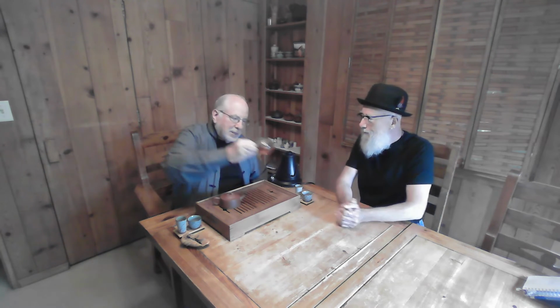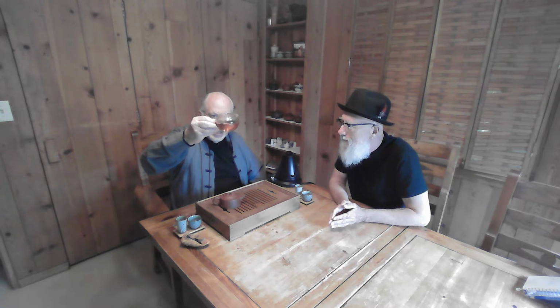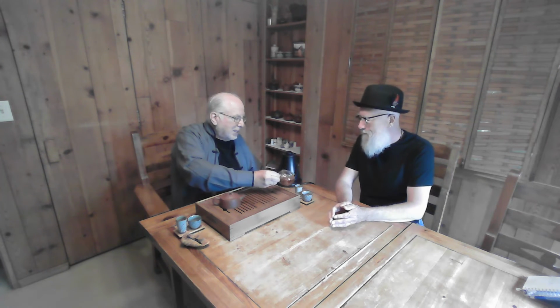So now, oh, look at the beautiful color. It is beautiful. It's almost like a peach color. Yeah, peach, like golden sunshine peach. Wow. All of that, just beautiful. And that's also part of the appreciation part of the art. Yes, every tea looks different.